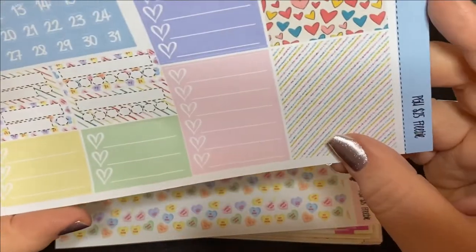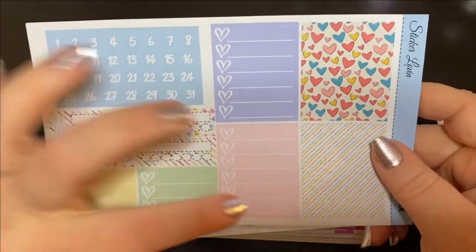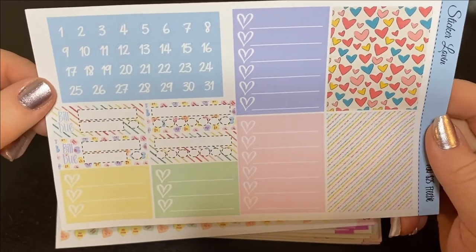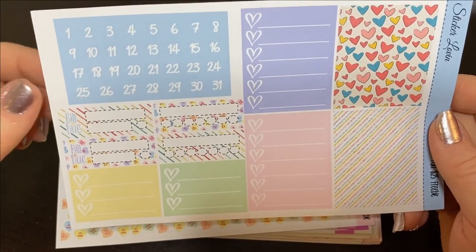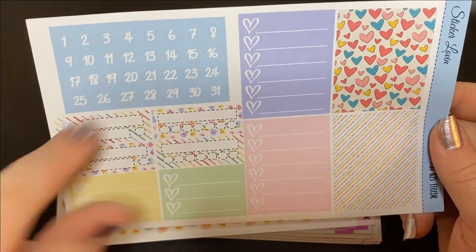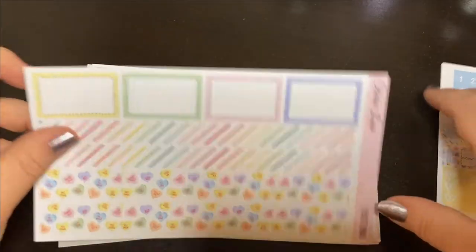And then we have the $25 freebie. So here we have full boxes, heart checklists, habit trackers, bill dues, 3 heart checklists, and then a set of date numbers. I love her little hearts. They're really whimsical and scripty. I don't like when they're super perfect, like the Scribble Prince Co. hearts that are on her bottom washi things. They're literally mirror image perfect and they drive me crazy.